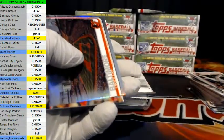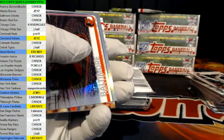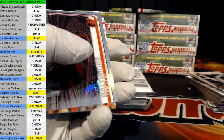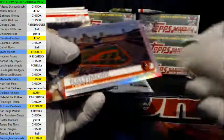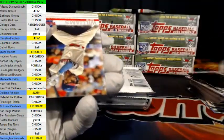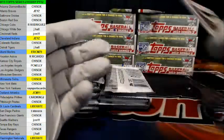Oh, you know my phone, Jason. Yeah, it's not here yet. It'll come through. Baltimore Orioles, hollow for the Orioles. Yeah, about the middle of box eight, maybe.